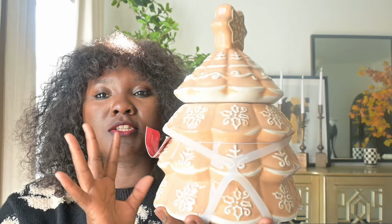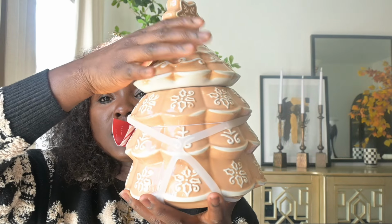Next up from Ross again, it is another beautiful gingerbread jar. I would say this is so pretty. You can definitely put this in your kitchen space. It doesn't matter what style you're going for. It is this gorgeous, beautiful jar. You can put some cookies in here. You can put some candy. You can put some of your favorite Christmas coffee flavors. This is just so pretty, and this was from Ross.